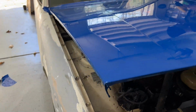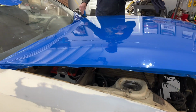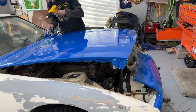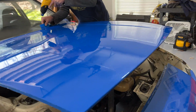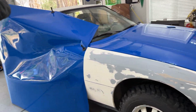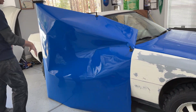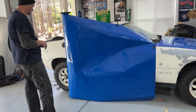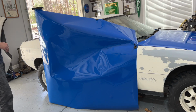There is a method to this that you figure out after a little while. There's some cursing that happened, but making progress. We'll get it stuck there, we'll get it stuck up here, wrap it all the way down, and then I'll go back through and just trace out the door opening. All right, man, let's give it a whirl.